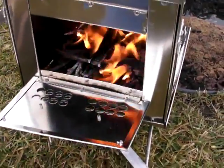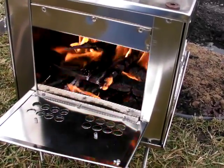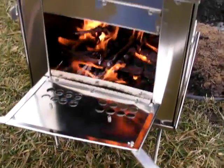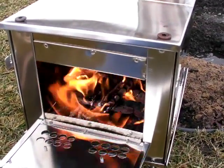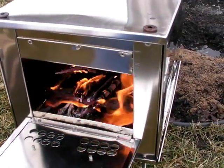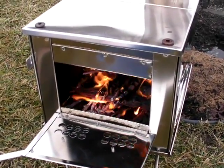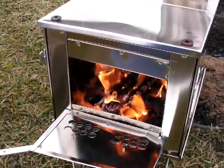I could see where this nice medium stove and that Shangri-La 4 would be a nice shelter, especially in some bad weather. It'd be nice and toasty warm. It's 40 degrees and I'm sitting about 2 foot from the stove, and it's pretty warm right now. So, all right, that's it for now.